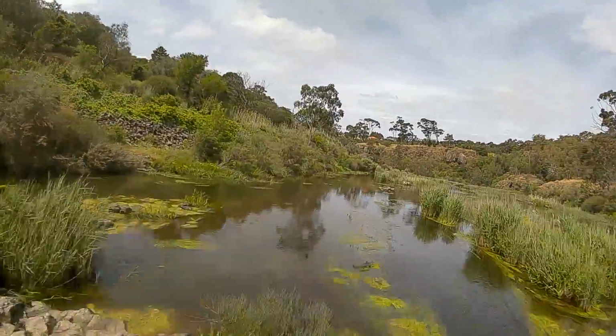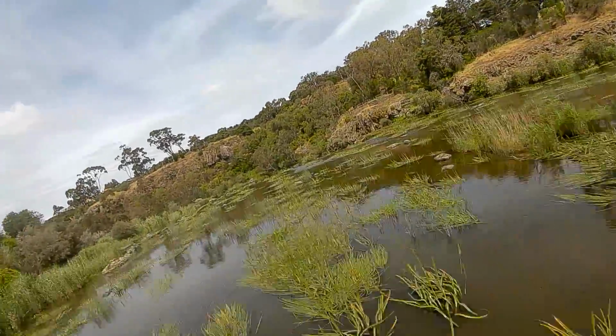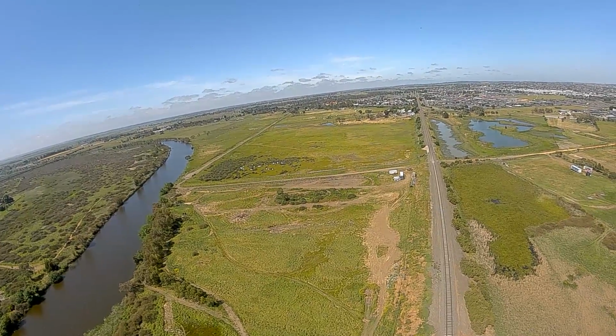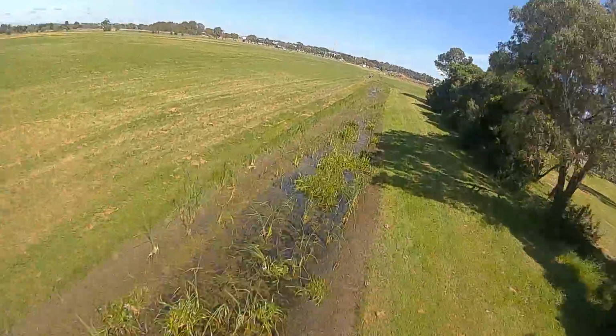And hats off to the, I guess, the Titan from iFlight. It is absolutely smashing when it comes to different sort of stuff you can fly around. Yeah, here you can see just taking it everywhere. Here's another shot.